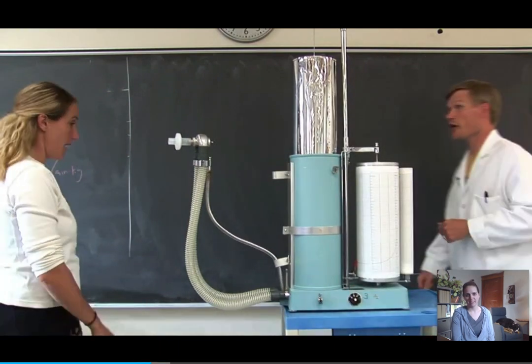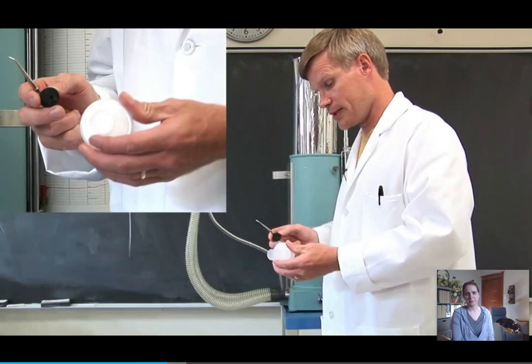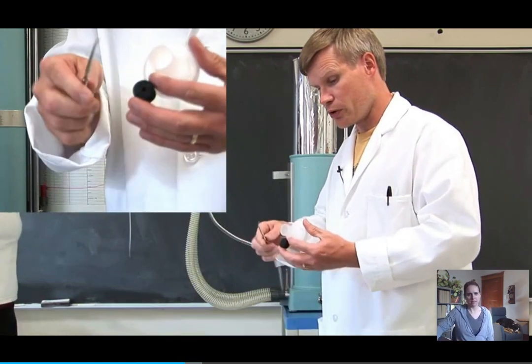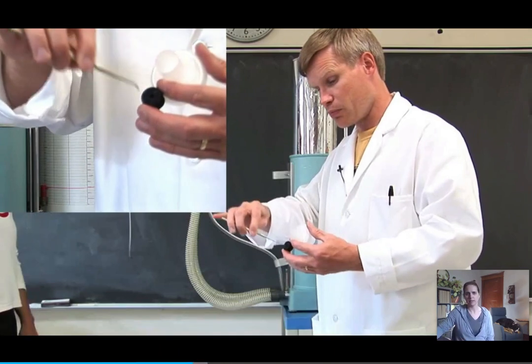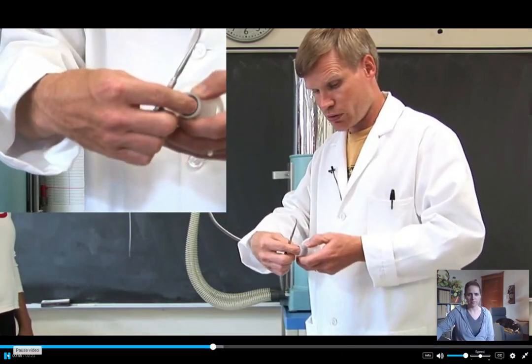I'm going to give you an obstruction now. So there's the mouthpiece that she breathes through. This is the obstruction. So air will be reduced to not this area, but this hole right here is what she'll be breathing through. So there's the obstruction.